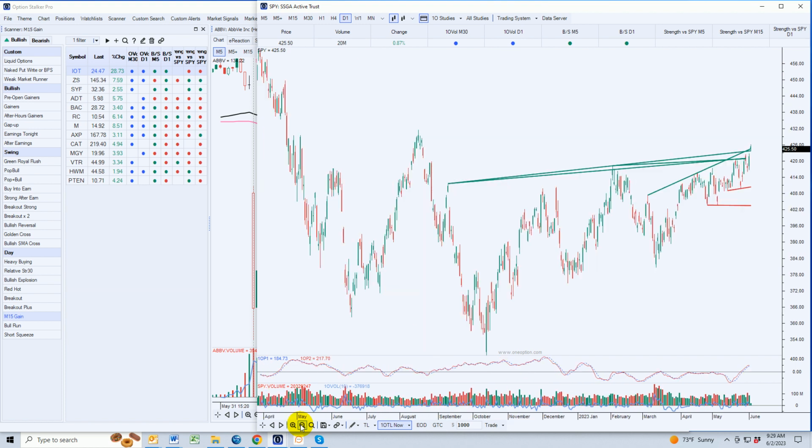So we'll zoom out a little bit here, take a look at the S&P. That is a significant trend line. There's another trend line that comes into play there. We have a high plus trend line here that we're breaking through. This is a clean breakout.